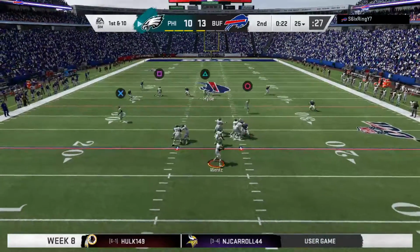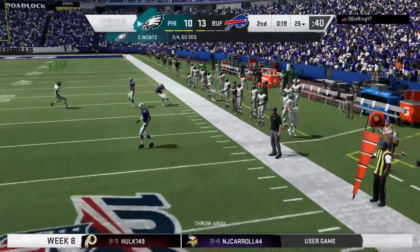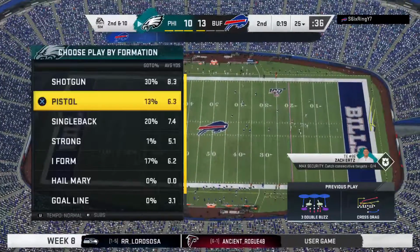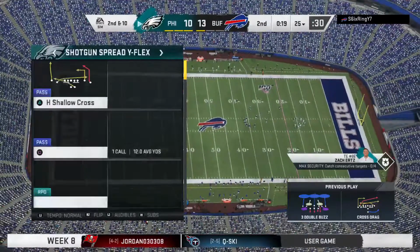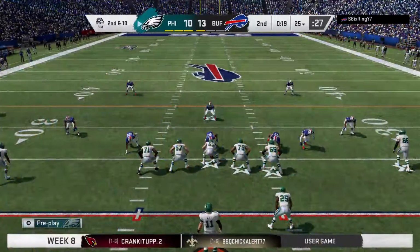Shotgun now for Wentz. And he'll toss this one incomplete. Seeing no options, he throws it away. It's been my observation there's been a nice variety of play calling defensively. You and I often talk about an offense's ability to keep a defense off balance with what they're doing. I think the converse has been true in this game.